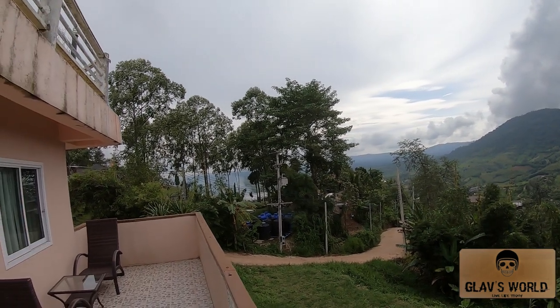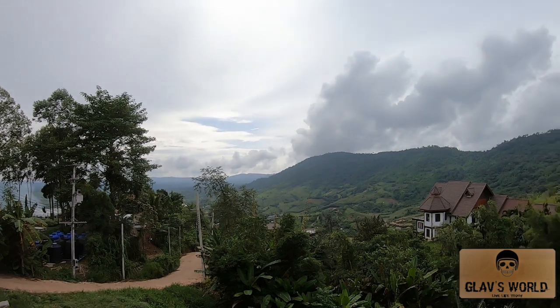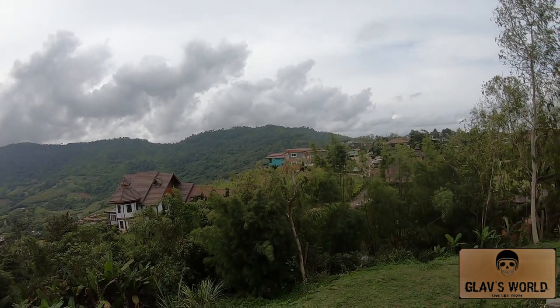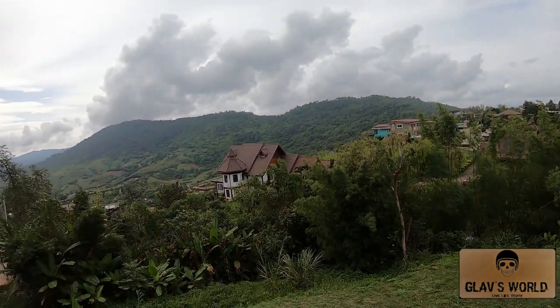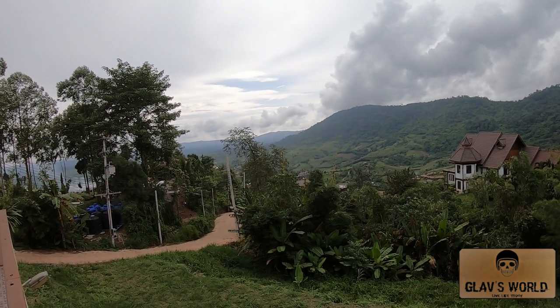If you look down there, you can see the clouds actually underneath us, and you can see some clouds over the top. Hopefully tomorrow morning when we get up, we'll get a good view of the clouds beneath us down in the mountain valley that you can see down there.